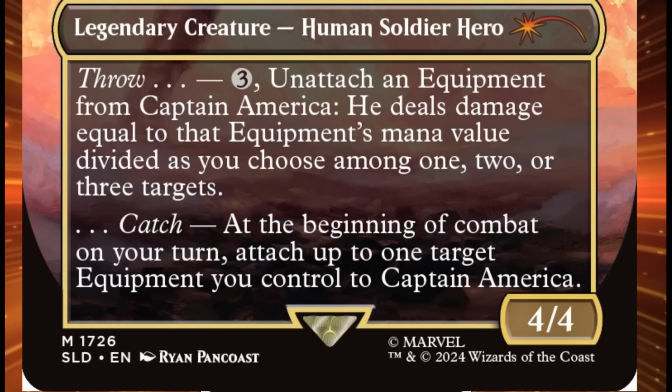Catch: at the beginning of combat on your turn, attach up to one target equipment you control to Captain America. Let's not forget he's also a 4/4. This card is going to see a lot of play. Some of the amazing equipment we have available to us in Magic the Gathering means that there's a lot of big colossal hammers that are going to be thrown around, and it is going to be insane, and we don't know what Marvel is going to add as other pieces of equipment inside this set.